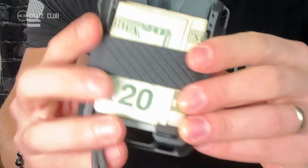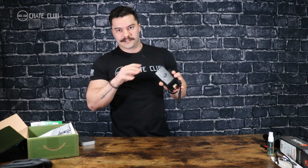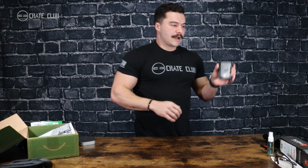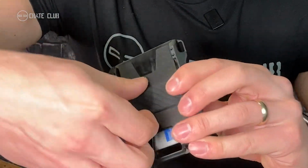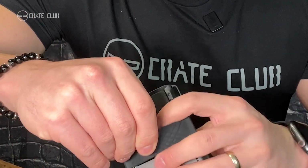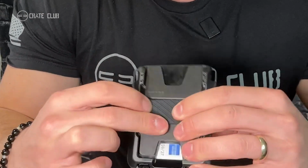If you had multiple in there, you could feather them out and choose which one you need from that stack. A lot of times the cards that are in the middle of a stack are hard to reach, not so much with this technology. So that card's secure. On this side where I have the cash stored, it's currently secured by a silicone band. Super grippy, super tactical. My cash is safe.